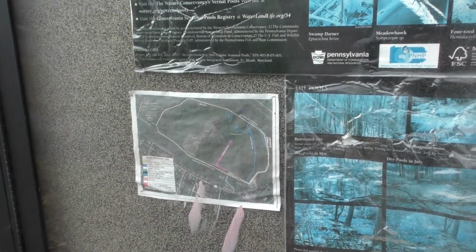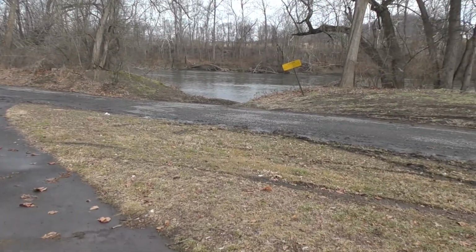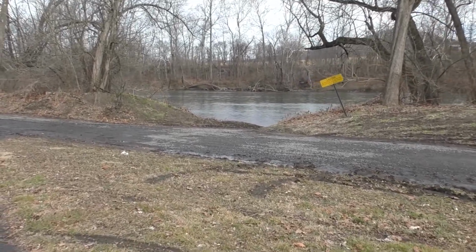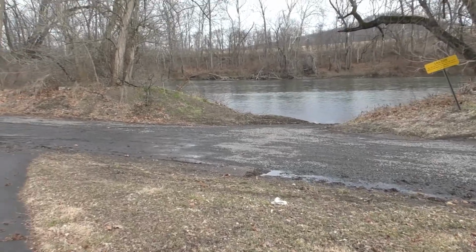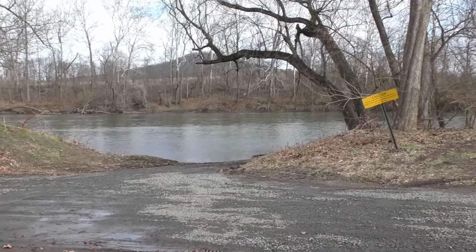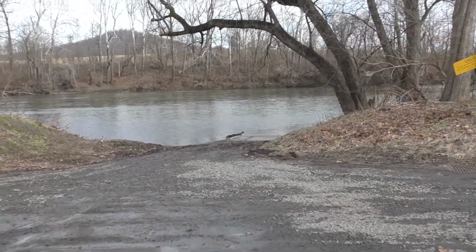So yeah, there's actually two different trails over here that you can take, but down here's the river and the boat launch area. Like I said, the river, to me, I wouldn't be putting a regular boat in here, but I'd say a kayak or a canoe or something like that, you can probably get in there.